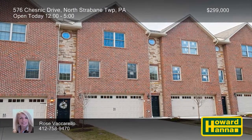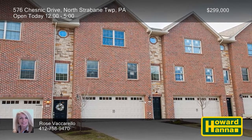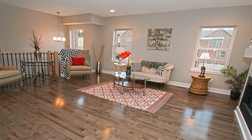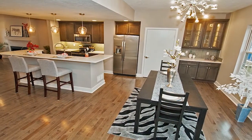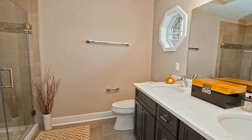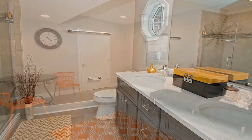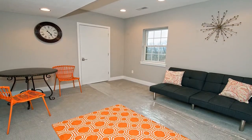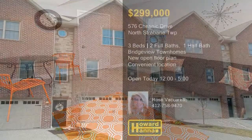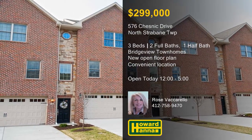This 3-bedroom, 2.5-bath unit is a finished model in North Strabane Township's Bridgeview Townhomes. These custom homes are designed around a brand new open floor plan with accent lighting. Hardwood floors fill the main level, and a butler's pantry adjoins the dining area. Granite counters enhance both full baths, and the master includes a tiled walk-in shower. Enjoy easy access to dining, South Point, the Tanger outlets, and I-79. For a full tour and more information on the Bridgeview Townhomes, meet with Rose Vaccarello.